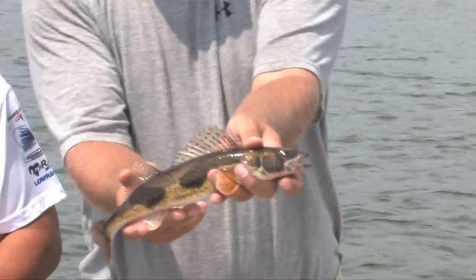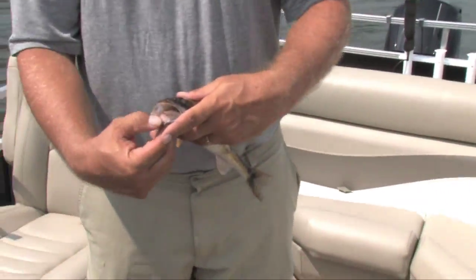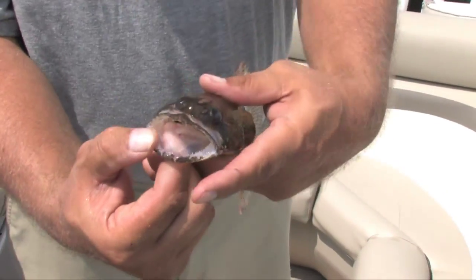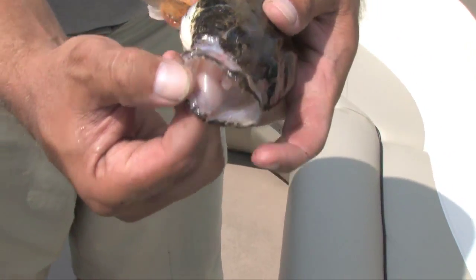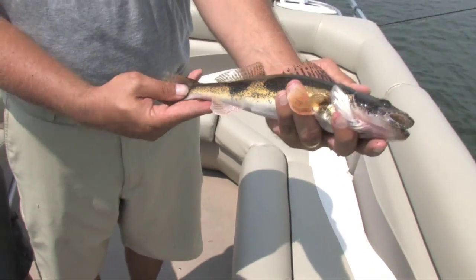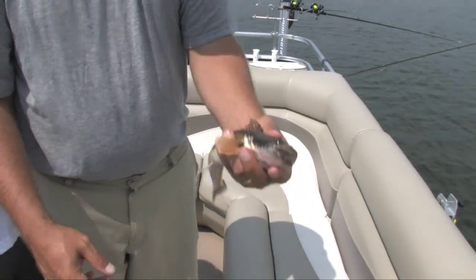One of the interesting things when you troll, you could catch anything. And today, we didn't catch any drum. We didn't catch any big whites. But we did catch a catfish. We caught some yellows. We caught some white bass. I caught a sauger, which is one of the best eating fish, but it wasn't quite measured enough. It had to be 14 inches, and he was probably about 12 and a half. Story of my life, but that's okay. It was fun to catch.